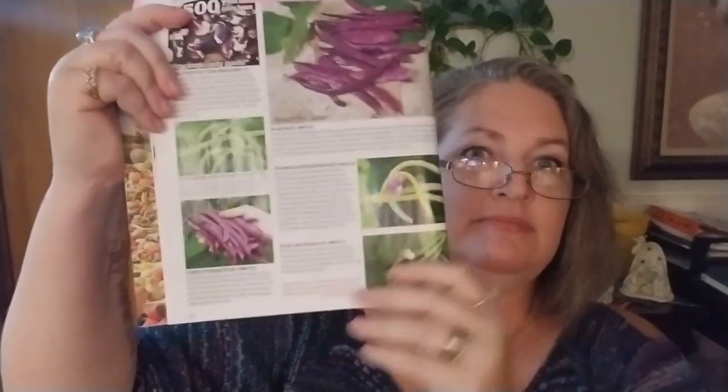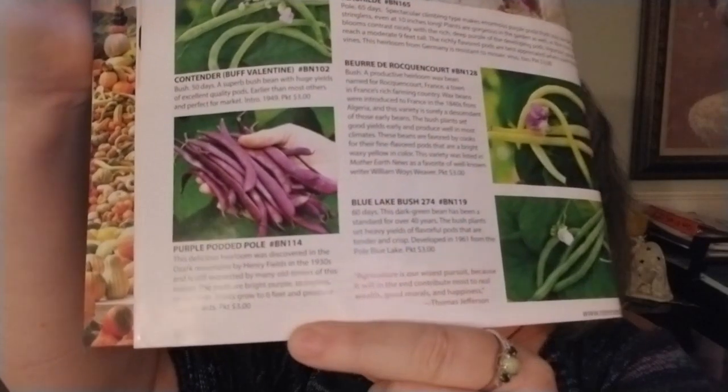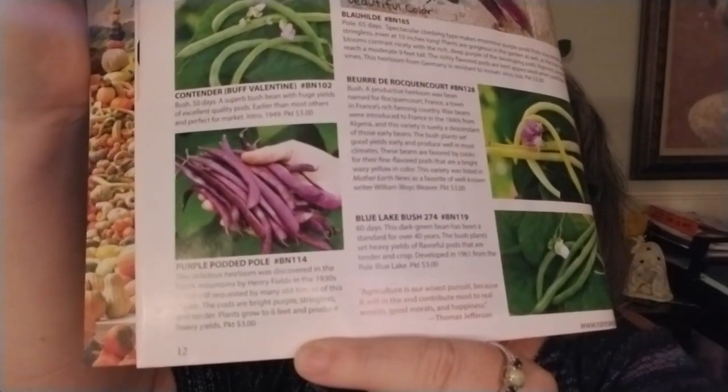And I was so delighted with it. I will likely keep some for myself, but I'm going to grow a ton of them and take them to the farmer's market. I grow beans. The one that I'm ordering is called purple podded pole bean. And prolific would be an understatement.